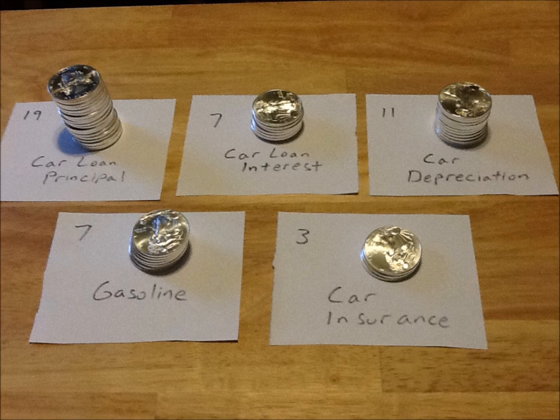The principal payment on the loan will be the equivalent of 19 eagles per month. The interest will be 7 eagles per month. We should also not forget that the average car will become worthless over the course of about 10 years. So for a $30,000 car, we're talking about a monthly depreciation cost of 11 eagles per month. The depreciation will come in the form of periodic maintenance costs plus gradual wearing out of all components.